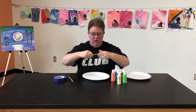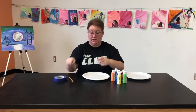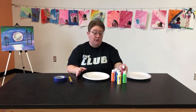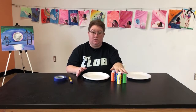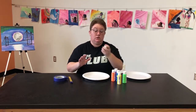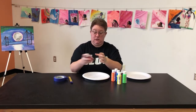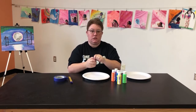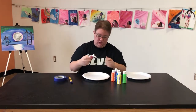All right, once that is done, go ahead and set your pencils off to the side and we're going to get our paint ready. So I'm going to use all of my colors of the rainbow because I like my pencils bright and crazy and all that fun jazz. So these are just regular craft acrylics that you can get at any store. And all we're gonna do is just squirt some onto our plate.